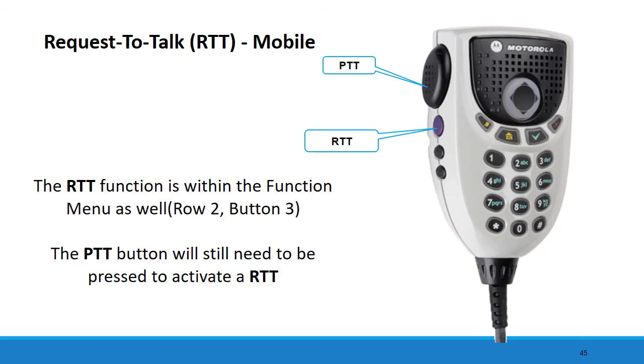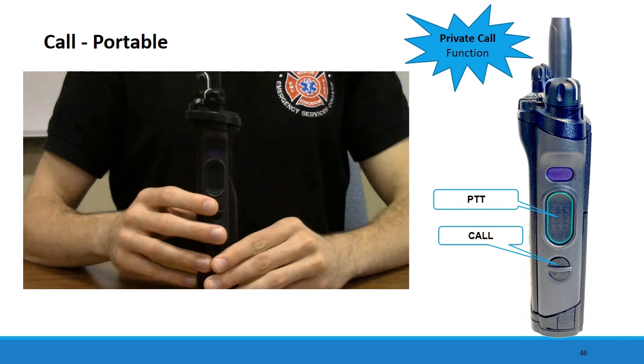Similar to the portable radio, the RTT button must be pressed followed by the PTT button in order for the RTT function to activate. The call function allows radio users to direct dial the 4 or 5-digit radio ID of another radio on the network for a private call. Calls may be used using the contacts list if populated by the user. We will now watch a video describing a call.